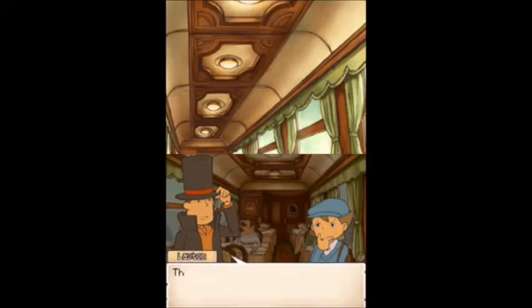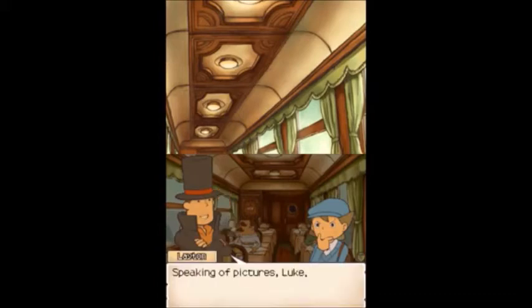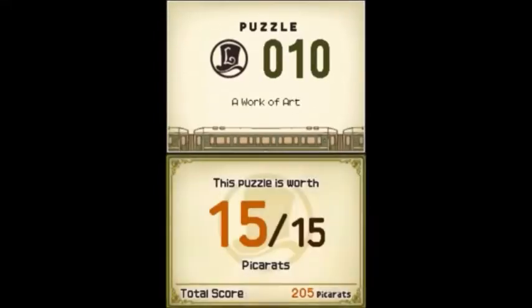Isn't that the same man we saw earlier? That was indeed Mr. Beluga. I mean, Luke. It's a shame that picture wasn't to his taste. I think it's marvelous, even though I can't see it. Speaking of pictures, Luke, I have a most intriguing puzzle for you. And here we go again.